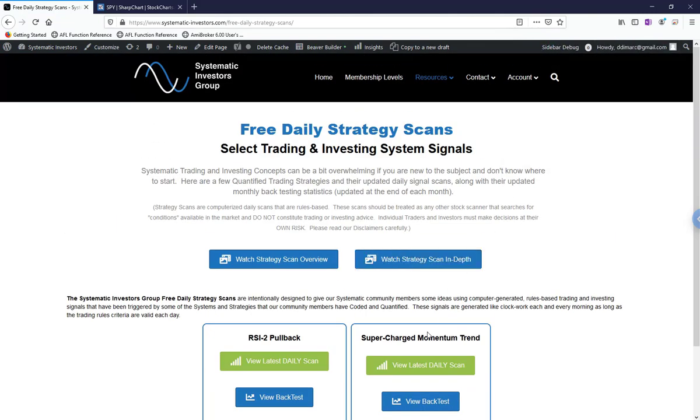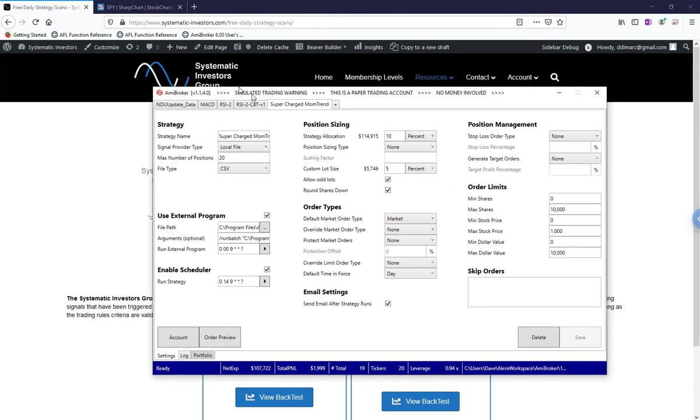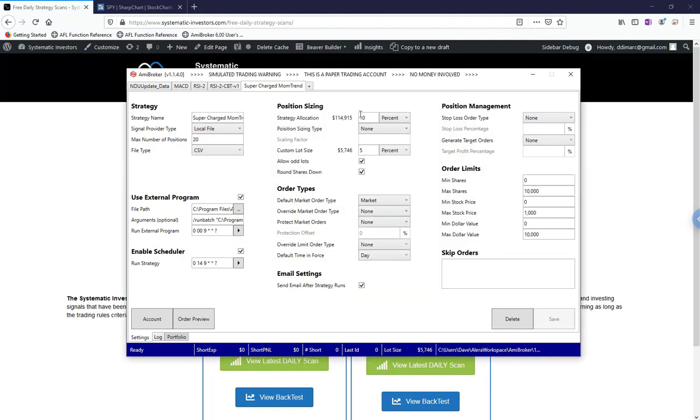What I've done is I have these strategies running in Alera Portfolio Manager, and I wasn't sure if I wanted to actually go live with them. So about 2 weeks ago I set them up in paper trading mode. You can see here I've got a simulated trading account with Interactive Brokers. This is connected through my IB Gateway, which is pretty simple to set up, and we explain how to do that on our site.